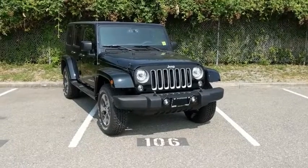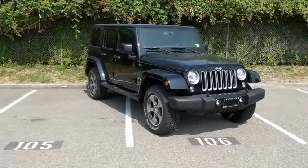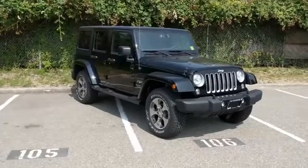Hey everyone, Nick at Pioneer Chrysler Jeep with a 2018 Jeep Wrangler JK today. Awesome off-roading vehicle, heavy duty suspension on it.